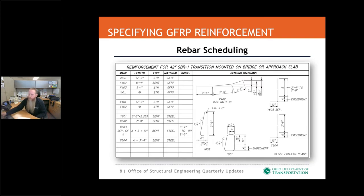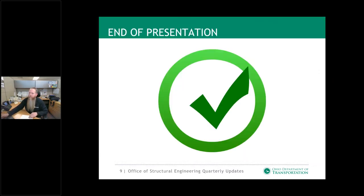The last thing I just wanted to mention is that we do schedule these bars. So we provide a reinforcing steel schedule in the plans. What you're seeing here is an example. This actually comes from our 42-inch concrete bridge railing standard drawing. But as you see, the scheduling is very similar. The one thing we've done is we've added a column for the material so that it's clear what material we're asking for. That's all I've got today for specifying GFRP reinforcement.